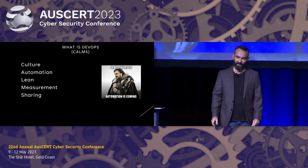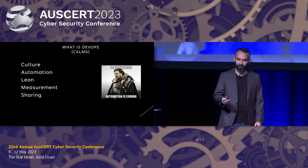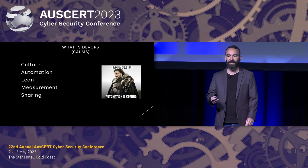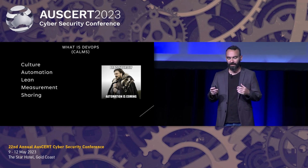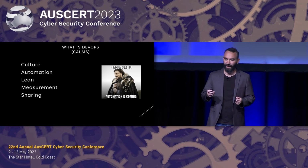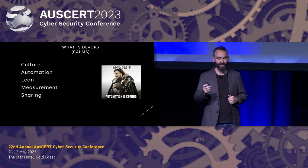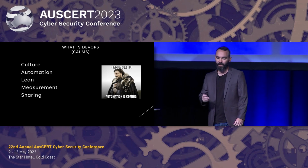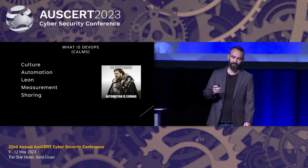Now, all of this together sets the framework of an experimental mind shift in a blameless way. It also sets that foundation for a concept, which is you build it, you own it.